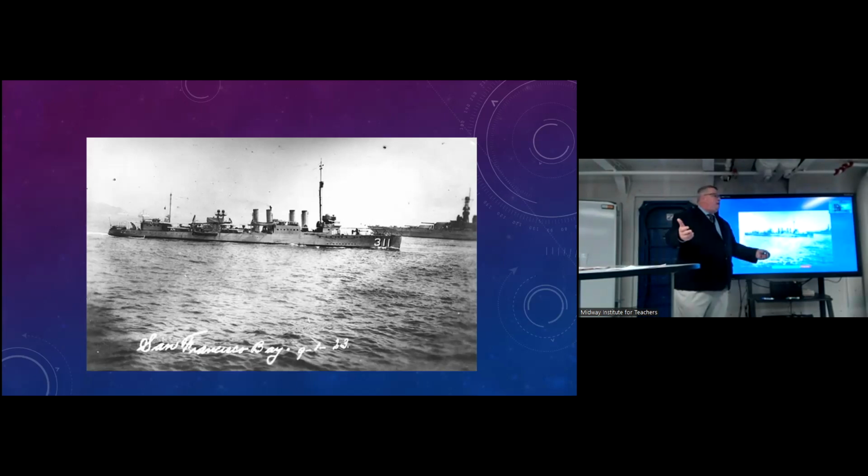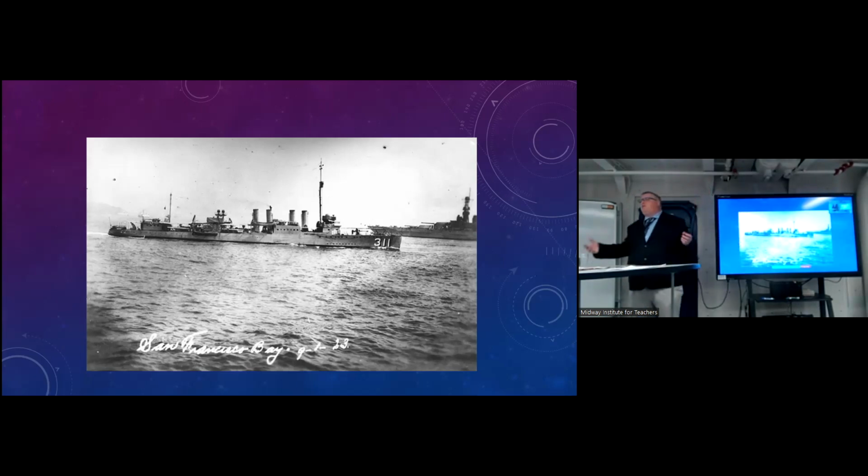So this would be a time to come in, have ships open for public curiosity, have the crews be able to relax and unwind from grueling operations. And this is a picture of one of the ships that just 1 week later would wind up on the rocks off Point Honda in Southern California.